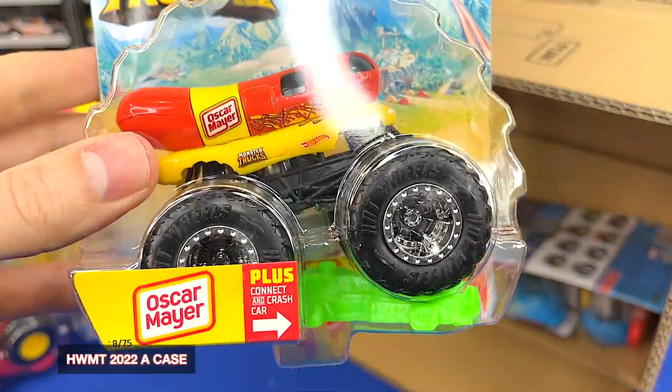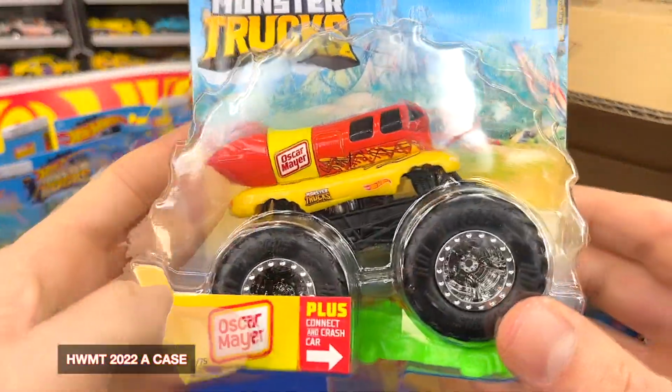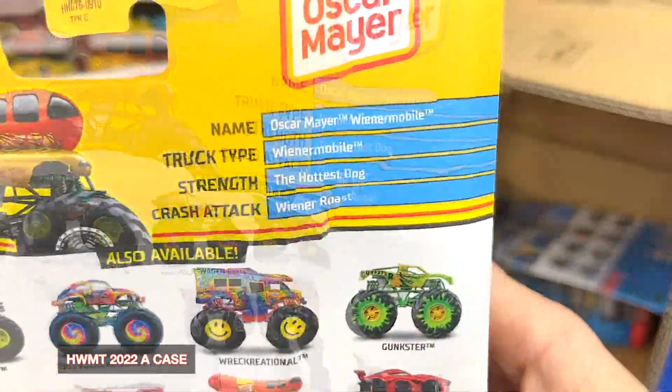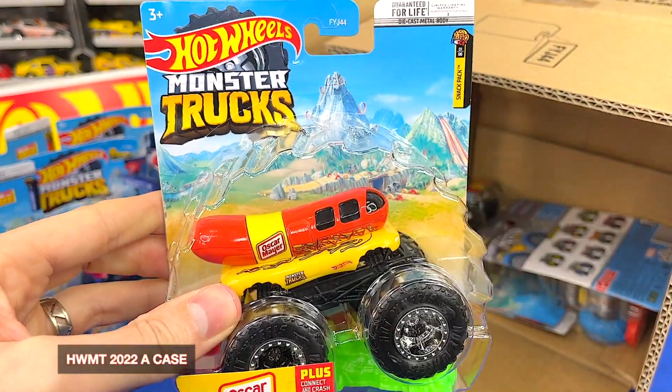Awesome stuff. And the next truck up, we have the Oscar Mayer Wienermobile from the Smash Pack series. Love the chrome wheels, green crushable car, and its crash attack is the Wiener Roast. And again, that sounds a little dangerous, but awesome truck.